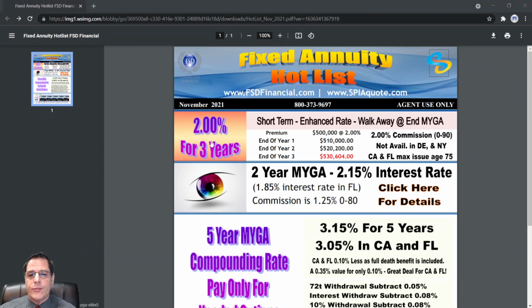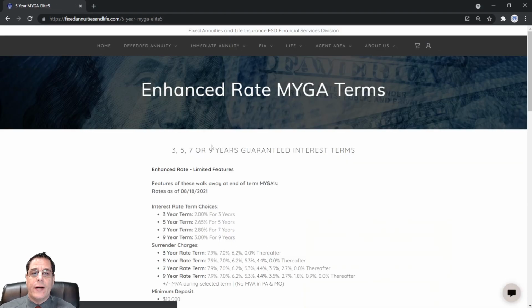And the top product I'm showing, the first product on the list here is a 2% for 3 year. So if you click on the hot list, it'll bring you to my webpage I've designed for you agents to review the product. Give you a little more detail, see if you actually want to go forward more looking at this particular product. So the 3 year is currently paying with this company 2% for 3 years. That's guaranteed for the whole entire term. They also have a 5, 7, and 9.